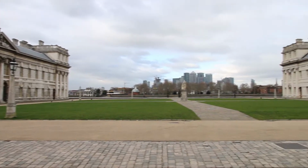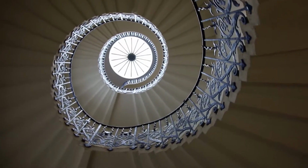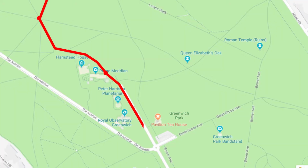If you'd like to stop your tour here, I wouldn't blame you. We've covered quite a bit and there have been lots of things to do along the way. Head straight back down the hill and your nearest station is the Cutty Sark. However, I'm going to keep going and show you just a few more quick things.